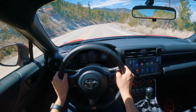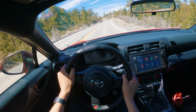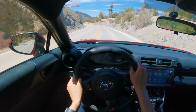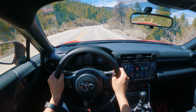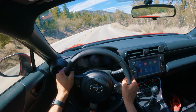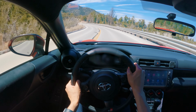But in terms of how this loads up, how this behaves, how this handles the bumps, yep, single bump and it absorbs. It doesn't keep undulating. It's not too harsh. Yeah, this is a great driver's car. A dying breed. Cheap, front engine, rear-wheel drive, 6-speed manual.